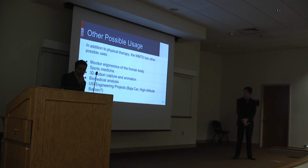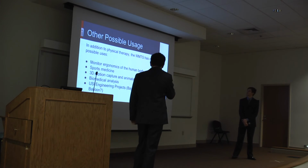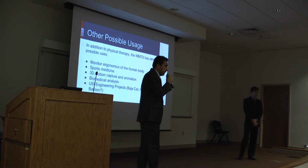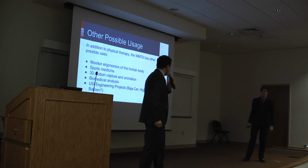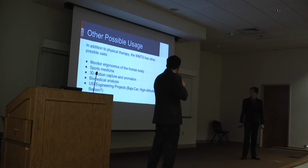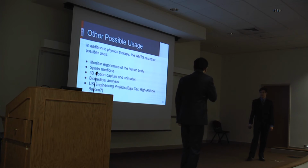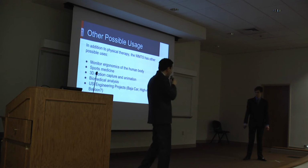There are some other possible usages for our wireless motion tracking system. It could be used to monitor ergonomics of the human body, maybe in the workplace. It could be used in sports medicine and athletic trainings. It could also be used in 3D motion capture and animation in conjunction with optical system for movie animation. It could be used for biomedical analysis. Also, it could possibly be used for USI engineering programs or projects like the Baja car or the high altitude ballooning.